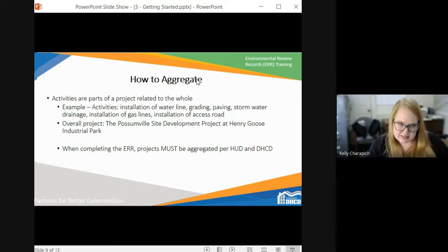Another example, once again, town of Possumville. Possumville had such a great project with the Duck Hollow water line installation. They're going to develop a site at their industrial park to support a crochet hook factory. That is the overall project. But Possumville will not do an environmental review record for each activity. They're not going to do one for the grading, a separate one for paving, a separate one for stormwater drainage, and so forth.